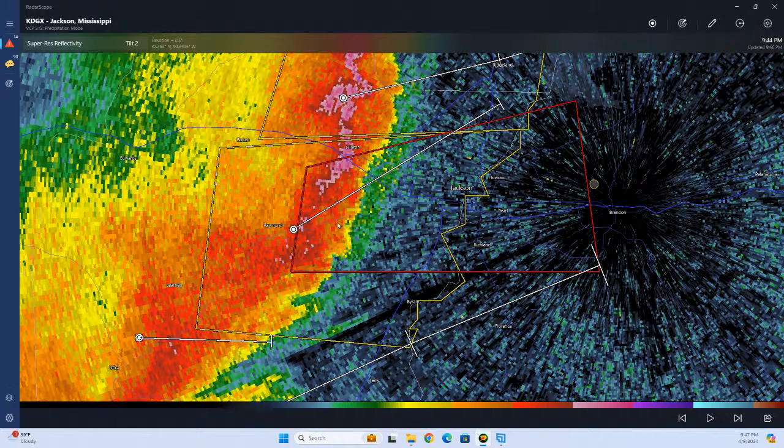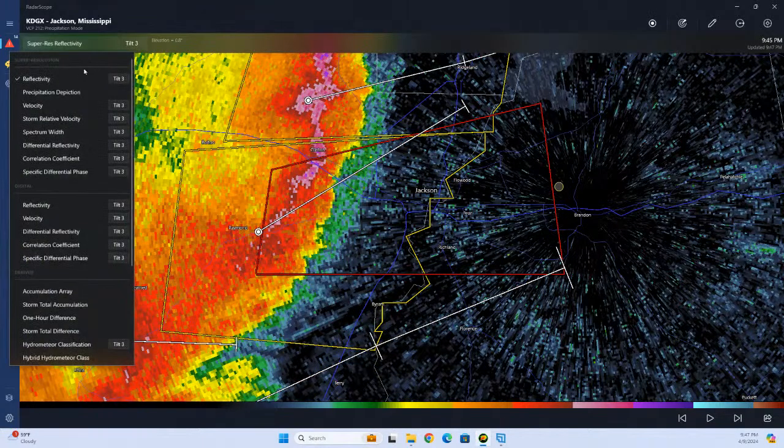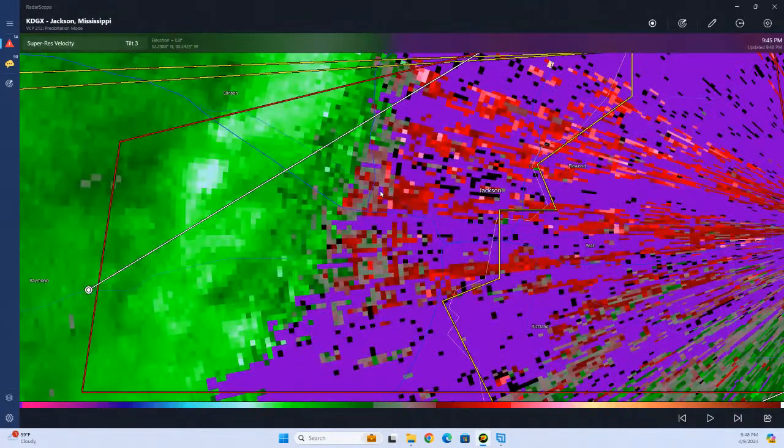0.75-inch hail on that. But again, we still have the possibility that this could put down another tornado at any moment here. Let's go back and take a look at our velocities here. We're not seeing that tight couplet that we were earlier, but still, you can see where this leading edge is, that's going to be those straight line winds. That is going to be coming through the western side of the Jackson suburbs right now at this time.